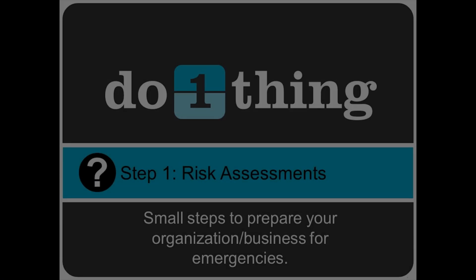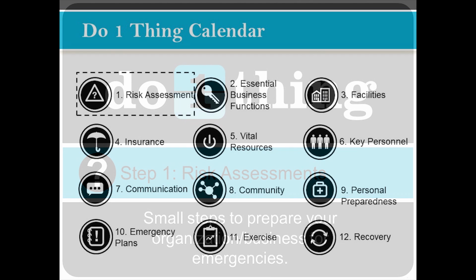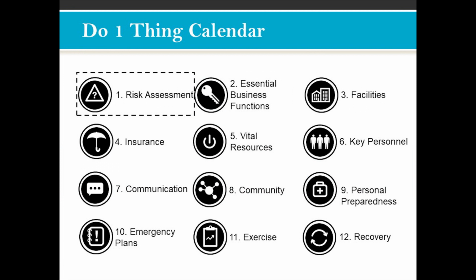Now, for the next essential topic, your instructor. Well, hello everyone, this is Quentin Graham, your favorite emergency manager, and we're back with Do One Thing with our first step, which is risk assessments. And that's taking small steps to prepare your organization or business for emergencies. So you'll notice that we go through a 12-step process that starts with the Do One Thing.